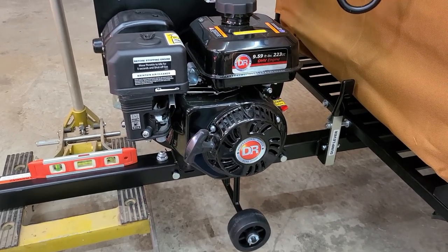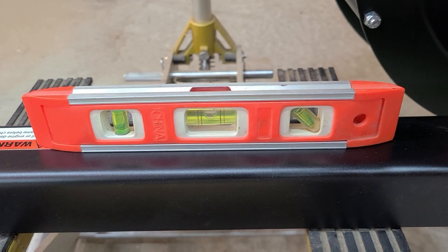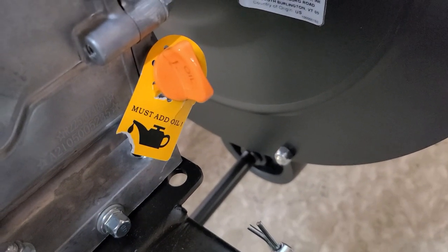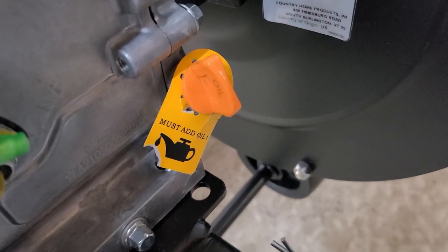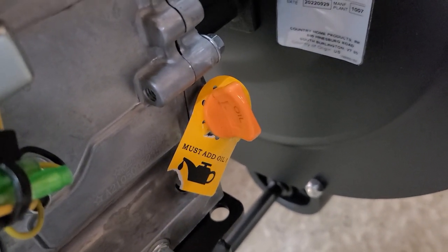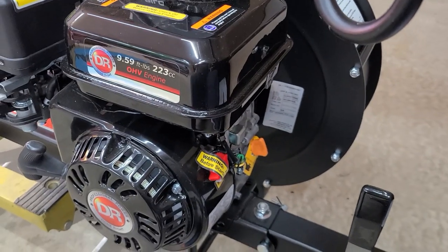Now we're going to move on to the engine portion of it. First thing the directions say is to level it. And therefore, I have done just that. According to that little tag there, we must add oil. We're going to do that per the manufacturer's specifications, and we'll double check it to make sure it's at the correct level. Then we'll put some gas in it and see if we can't get her fired up. So stand by.